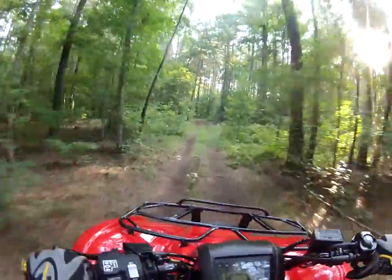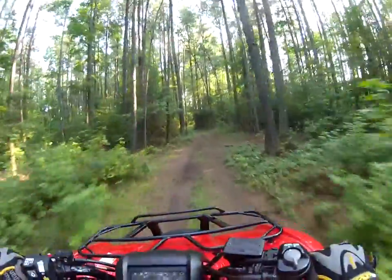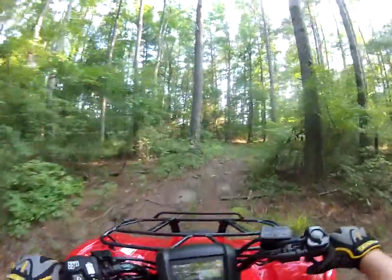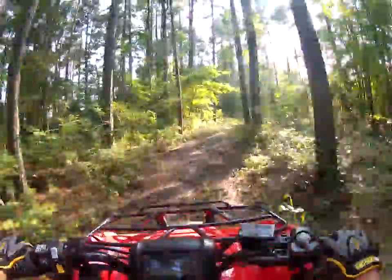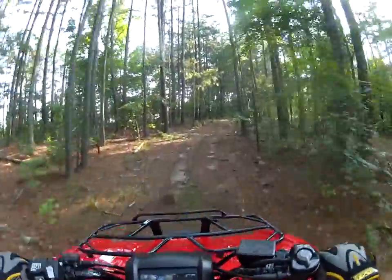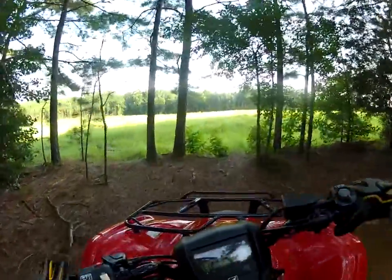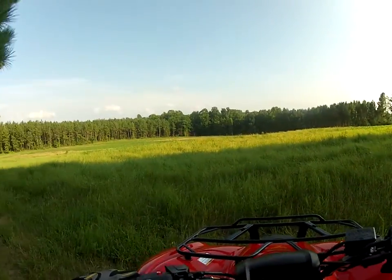Low-hanging limbs on this path. Still not too bad though. At least we haven't had to cut any big trees and that. I just thought I'd ride out here and see how grown up this was.